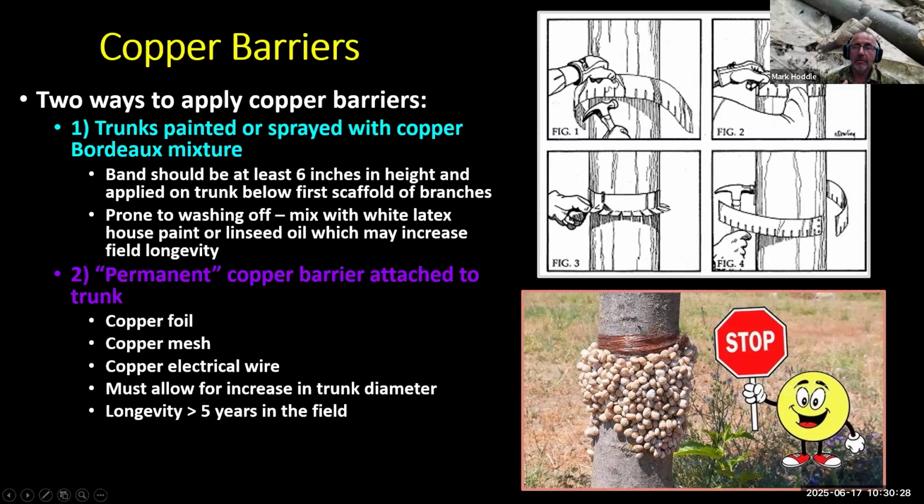But these permanent copper barriers that you apply to the trunks need to be set up in such a way that as the tree trunk grows, the band itself can expand. One way to do this is to nail or attach permanently part of the band, and then where the band pieces overlap, to have a couple of paper clips that hold them snug. Then as the tree grows, that band tends to expand with the increasing girth of the trunk. Longevity is probably greater than 5 years in the field.